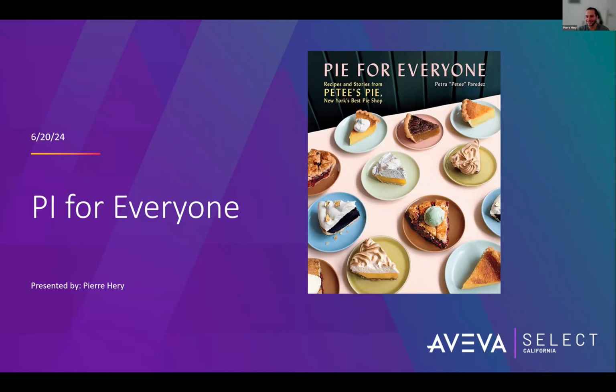And if you joined this session thinking that we were going to give out slices of Pi to everyone, I'm sorry for misleading you guys, because I'm going to be talking about AVEVA Pi. But feel free to order apple pie with your Grubhub voucher if this presentation makes you hungry.